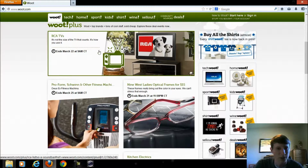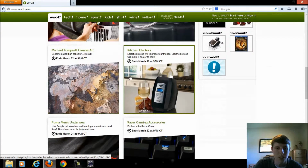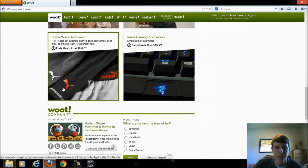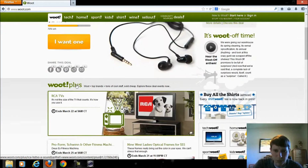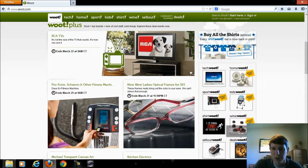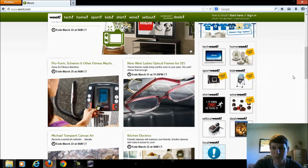Right here we see some RCA TVs. Down here we see some fitness machines, some sunglasses, kitchen accessories, a lot of different stuff. As you come down, sometimes they have a poll and things like that. Over here to the right, this is showing the same stuff that's up here at the top. And I'm trying not to move the mouse to keep the screen from jumping.